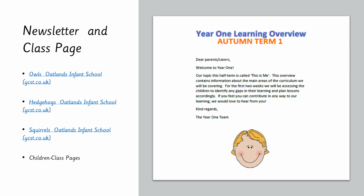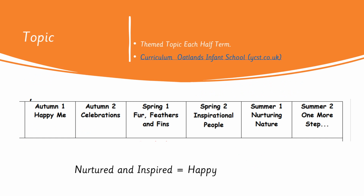A few other bits that you might need to know in year 1, and we'll be sending home a newsletter covering what we'll be covering in the autumn term. You've also got your child's class page, links through here. If you go onto the website, you can quite easily find the children's class page, and that will have our current learning, hopefully some photos. One of the things I'm going to talk about in a minute is permissions for photos. So once we've got those all through, we'll be able to add more pictures onto our class pages. We've obviously also got our Instagram account as well.